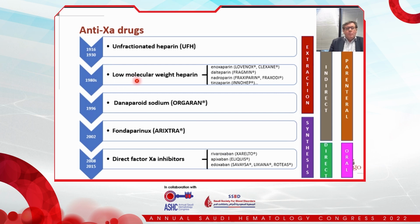50 years later, low molecular weight heparins were launched on the market, and you have here a couple of commercial names of those preparations. In 1996, danaparoid sodium was launched, and then, a couple of years later, in 2002, fondaparinux, the synthetic pentasaccharide anti-Xa, was launched. In 2008, rivaroxaban was approved by the health agencies, and then apixaban and finally edoxaban in 2015 were launched, and those three drugs are direct factor 10A inhibitors.